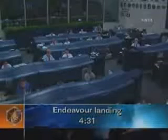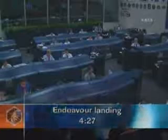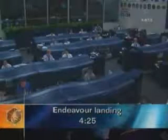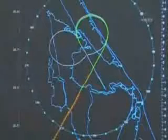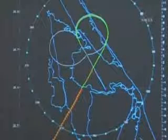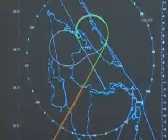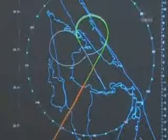Four and a half minutes to touchdown. The tracking stations show Endeavor flying at an altitude of 54,000 feet at Mach 1, heading towards the Kennedy Space Center in the heading alignment circle. This will be a 239-degree left overhead turn for Endeavor to approach runway 15 from the northwest.